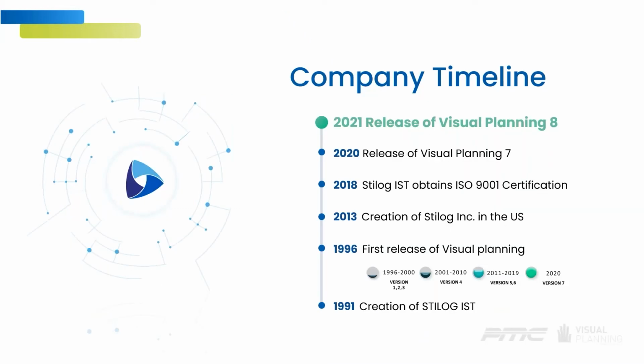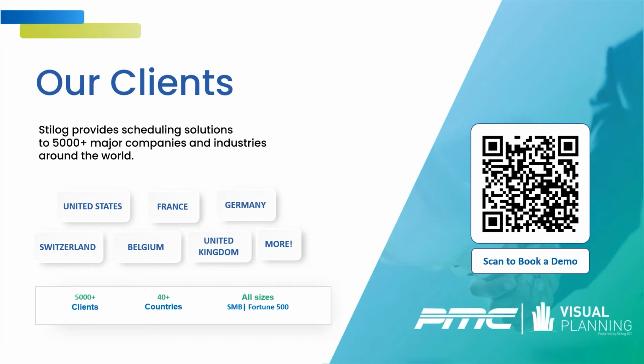So, visual planning. We've been around since 1991, came out into the United States in 2013, and have been growing ever since as we've made our footprint out here. We obtained our ISO 9001 certification in 2018, so that's a big deal in the software world. And we just came out with our release of Visual Planning 8 in 2021. We have a global reach, with offices in Paris, Germany, over here in the States in Hoboken, New Jersey, and San Francisco, and we plan on opening one in Denver, Colorado as well. We were supposed to open in 2019, but with COVID and what happened, I think you can understand that. But that's in the works for next year as well.